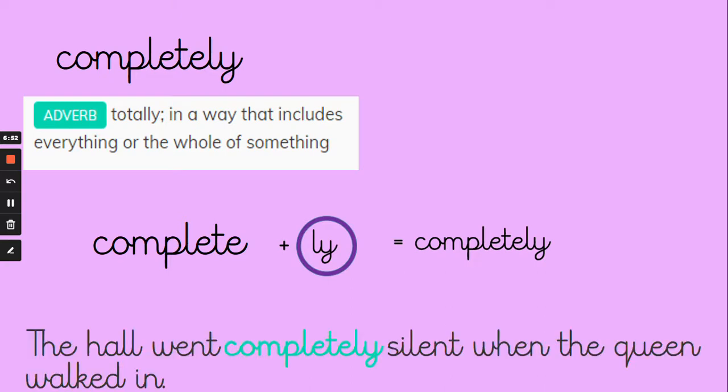My sentence using the word completely is: the hall went completely silent when the Queen walked in. Now write your sentence using the word completely.